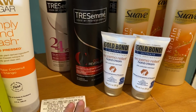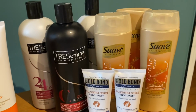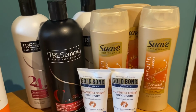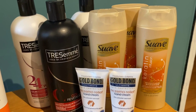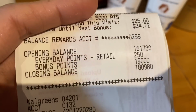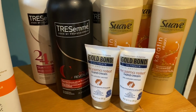$12.16 is how much you would pay out of pocket for all of this. But on this transaction, I got back a total of 19,000 points, okay? So on this one, you can see here, I got back 19,000 points, and we're going to talk about what those points were for on this transaction.